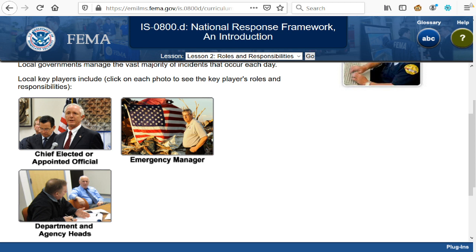conducting exercises to rehearse response activities, test personnel, plans, and systems, and identify areas for improvement. Coordinating integration of individuals with disabilities, individuals from racially and ethnically diverse backgrounds, and others with access and functional needs into emergency planning and response, and helping to ensure the continuation of essential services and functions through the development and implementation of continuity of operations plans.